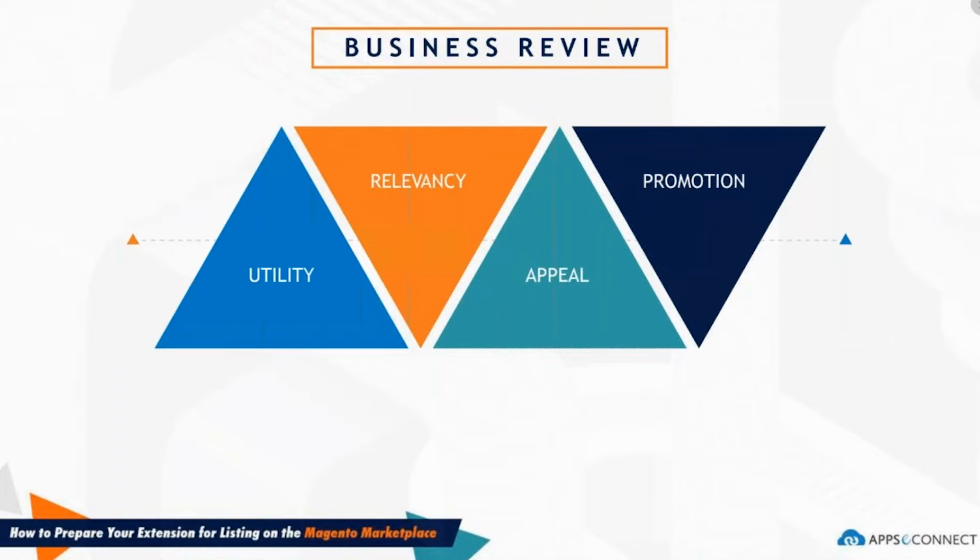Now the next point is appeal. It generates broad interest with sustained drawing power. This means one should create an extension that has a broad appeal.